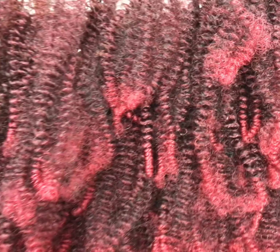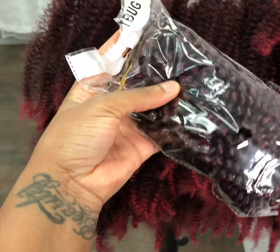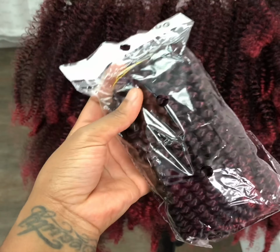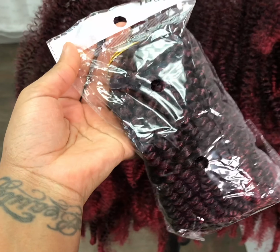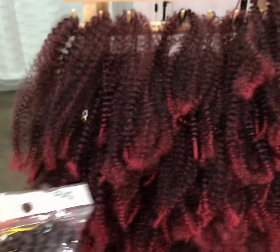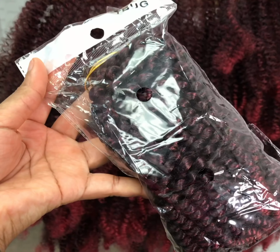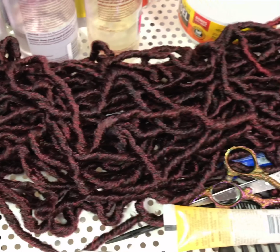Twist hair. This is burgundy. So pretty. So it comes in a pack like this. This is 8 inches. They come in different inches, so just depending on which one you want to get. And then all I do is stretch it out a couple times to just make it nice and fluffy so you can get that loop effect when you're wrapping. And then these are the burgundy locks.